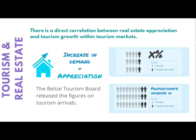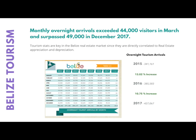So when we track the tourism data, we can analyze and see exactly what's going to be happening within the real estate market. This is one of the key things because this data is actually tracked by the Belize government, so it's extremely accurate and to the point. And what has the data been over the past few years?